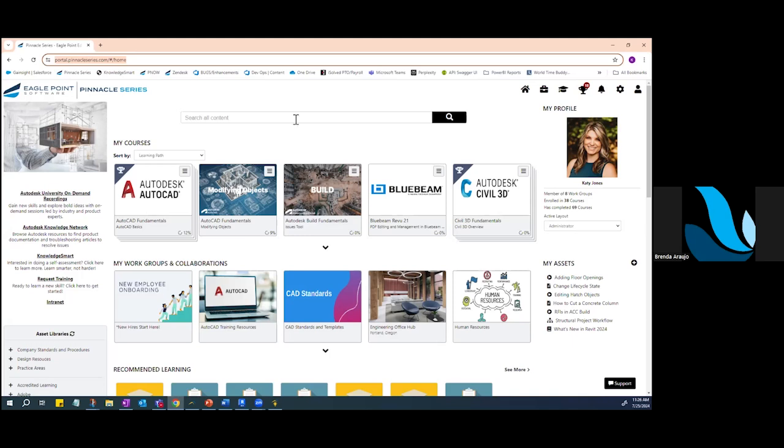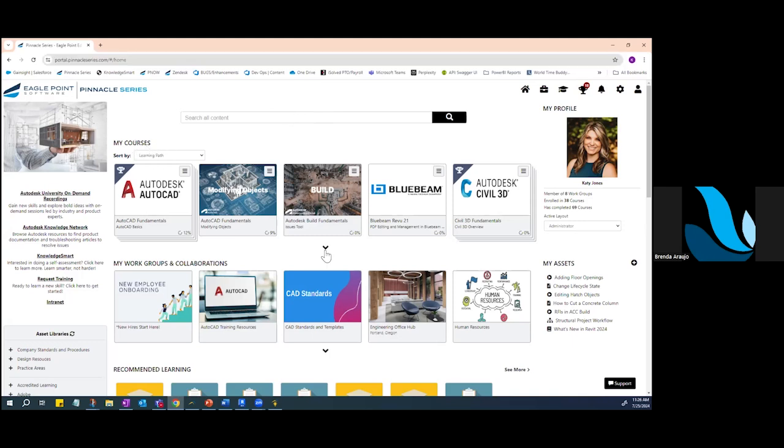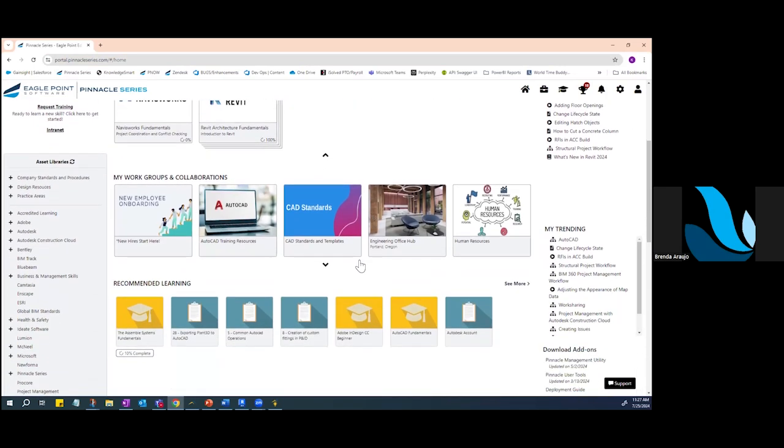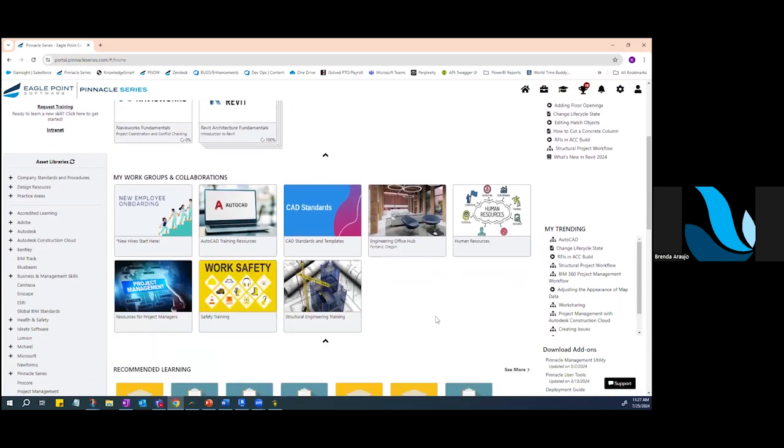I have a search engine where I can run a quick search on what I'm looking for. The courses I'm enrolled into are going to display nicely for me at the top. I could have browsed for training and resources and self-enrolled, or a manager could have enrolled me into any of these courses. I also have this area here for collaborations.